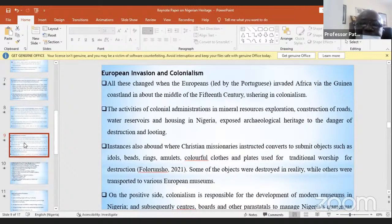Instances abound where Christian missionaries instructed converts to submit objects such as idols, beads, rings, amulets, colorful clothes, and plates used for traditional worship for destruction. Some of these objects were destroyed in reality, while others were transported to various European museums.